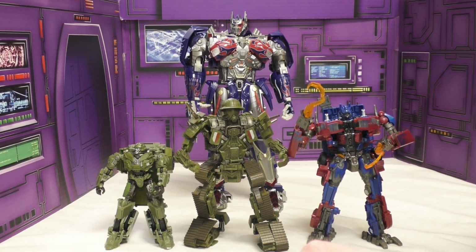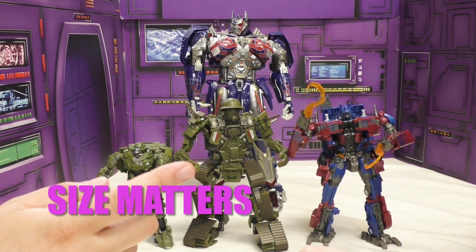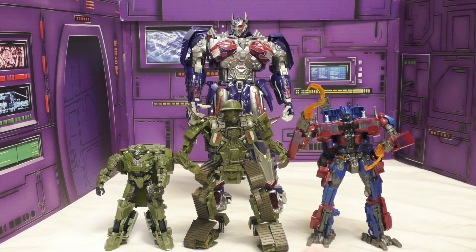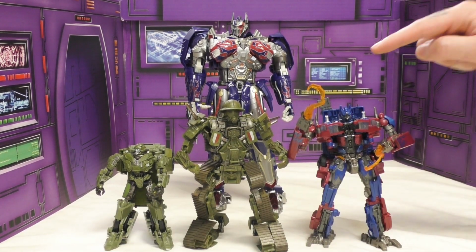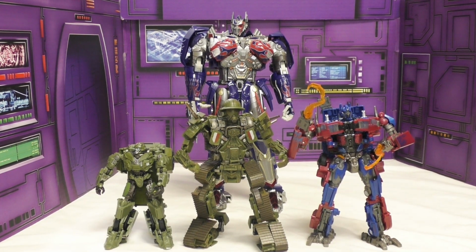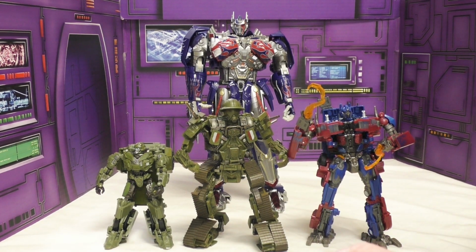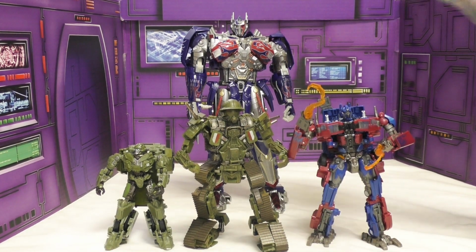Size comparison. Who do we have? Green Pea, the guy we're reviewing, Hunk of Poo, and Amazing Hunk of Poo. I wanted to hear Hunk of Poo, because I knew that was going to come up at least once. So we have the Studio Series World War II Bumblebee here. He's Deluxe size. We have the Studio Series Revenge of the Fallen Optimus Prime. He's Voyager size. And we have the Unique Toys Challenger. I don't know. Last Knight Optimus Prime. He's Voyager size, actually, probably. The closest to Voyager. I think he fits in fine with Optimus.